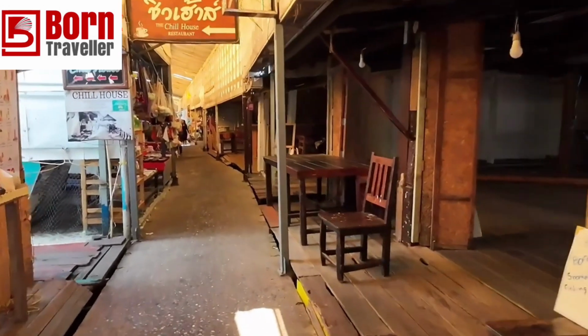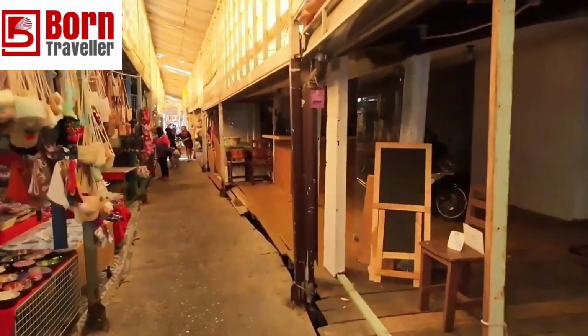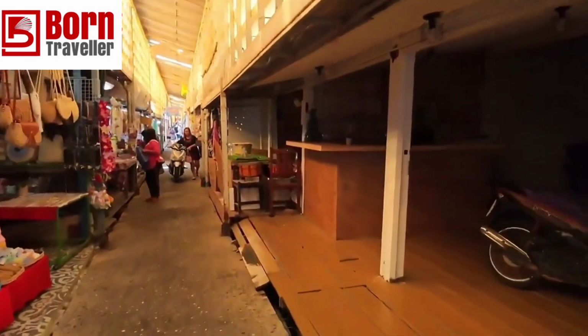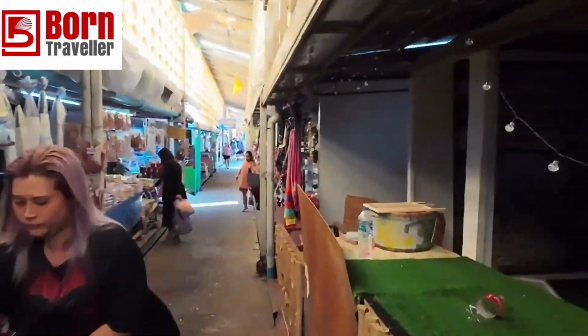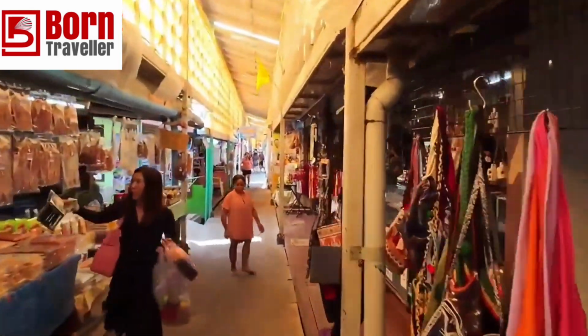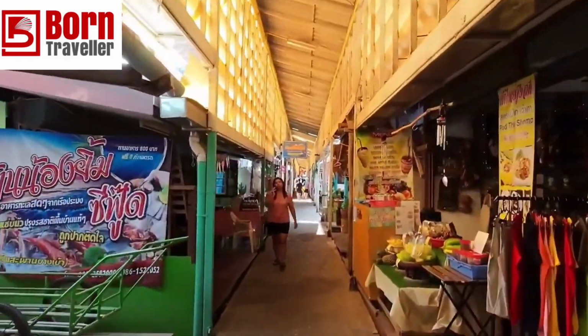So when it comes to food on Koh Chang, there's lots of options. You can get budget food, but it's not that cheap. You have to remember it is an island, so everything's imported. So prices are going to be inflated from the mainland. Prices for meals start around 60 baht, going up to around 100 baht for cheap. But on average, you can pay 100 to 200 baht per meal.